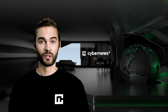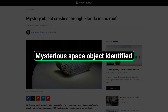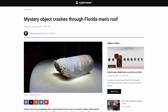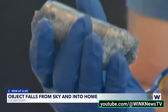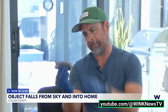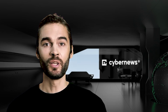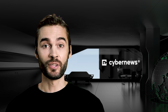Okay, let's talk about a different kind of breach now. A few days ago, an unidentified object crashed into a house in Florida, because apparently crazy things don't happen in Florida frequently enough already. It broke through the roof and floor, missing a local human by just several rooms. The object appeared to be burned and damaged, so people began to speculate that it might have been from space. And while NASA is still investigating the object, other humans put forward a very plausible theory that it was a battery from the International Space Station.